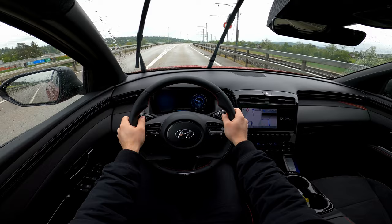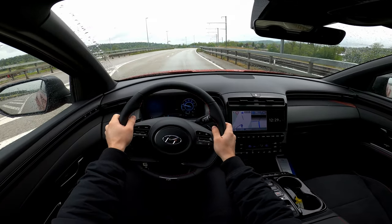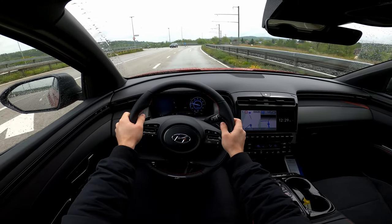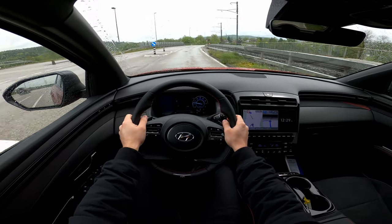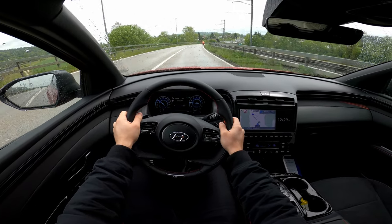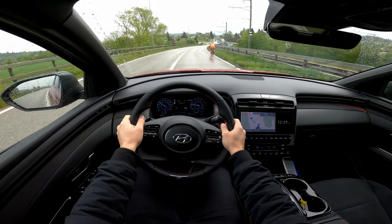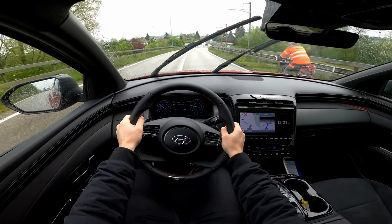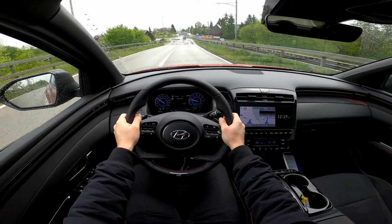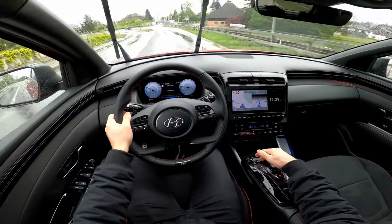So in eco mode the acceleration is smooth, also the steering is very soft and assisted. Even the pedals are soft, assisted and nice. And yeah, overall it's a nice comfortable feeling of driving in eco mode. We will try the other driving modes too, so we will see how it's handling. So for example, let's change the driving mode. I like how easy it is to change the mode from here.